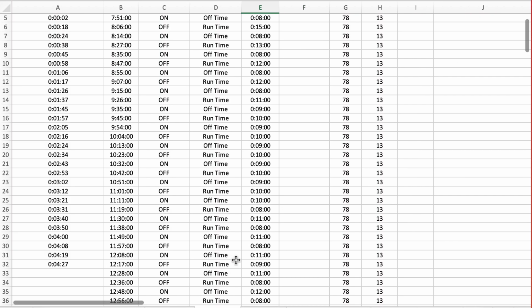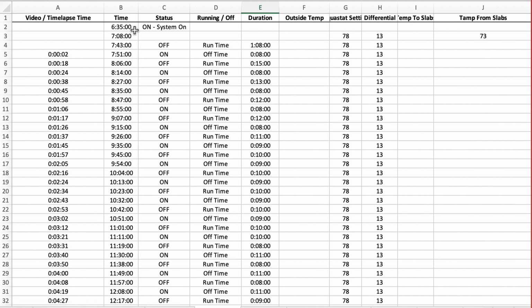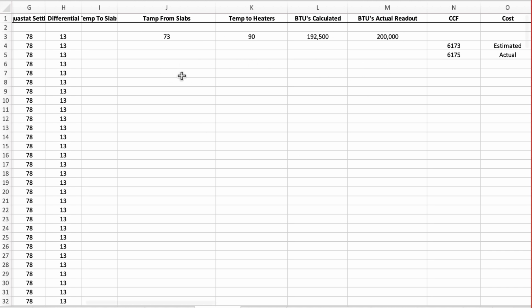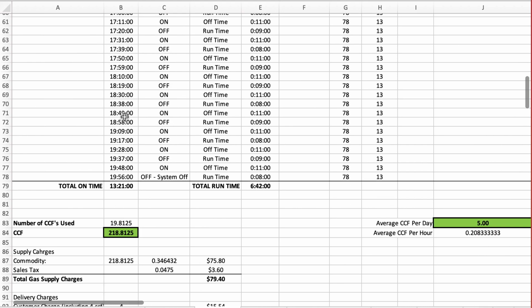Then I went on the 1st, February 1st. You guys can watch that time lapse in my videos. I did the same thing. I turned the system on at about 6:35 in the morning. Some of these I either wasn't there, I went to work or whatever. I wasn't there to monitor all the temperatures coming back and the BTUs, but I did always record the starting CCF, or tried to. So in this case, on the 1st, that time-lapse video that you guys can watch, the system was on for 13 hours and 21 minutes. It ran for only 6 hours and 42 minutes.